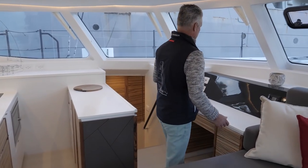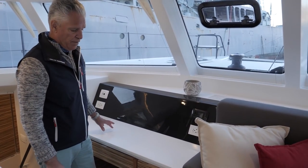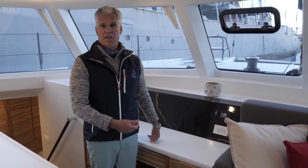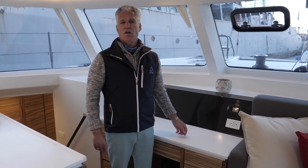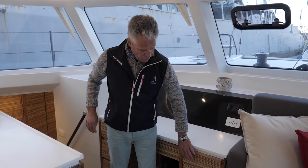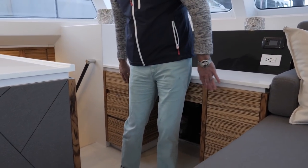You can have a classic nav station here and put a chart plotter or what have you. What we've learned is that most people end up using this as a desk, because when you've got a chart plotter outside or an iPad and you're laying down, you don't need a traditional nav station anymore, but what you really need is an office. So we created drawers on both sides and storage, so it works really well.